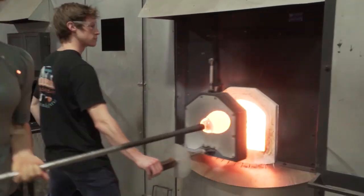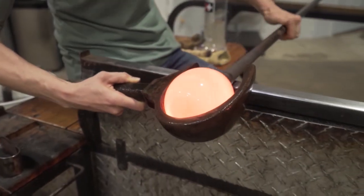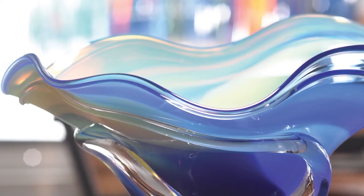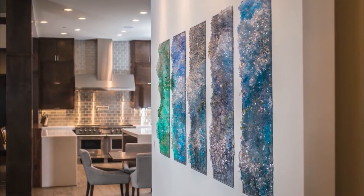We really like to share the creation, to share this magic and the joy that comes not only from making it, but from viewing a piece that is made for you, is made for the space. The wide versatility of glass allows Carlin and her team of specialists to create artwork that can transform any space.